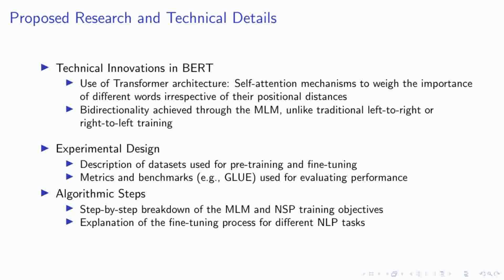In terms of algorithmic steps, BERT's training involves two main objectives, the MLM and the next sentence prediction, NSP. These training objectives are crucial for the model to effectively understand language context and relationships. The fine-tuning process then adapts BERT to specific NLP tasks, leveraging its pre-trained parameters to achieve state-of-the-art results across different challenges in the field. This innovative approach not only enhances the model's performance, but also simplifies the need for complex, task-specific architectures in NLP applications.